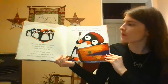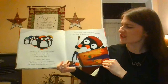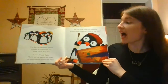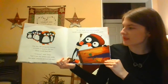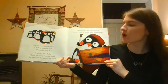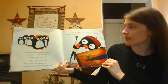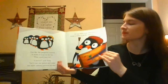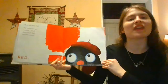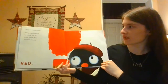One day, the penguins wanted to make a surprise for her. What could they do? I know, said Tulip. Let's use our paints and make the most colorful picture we can. Do you think these little penguins love to paint on perfect white ice and snow? They certainly did. The penguins got right to work.